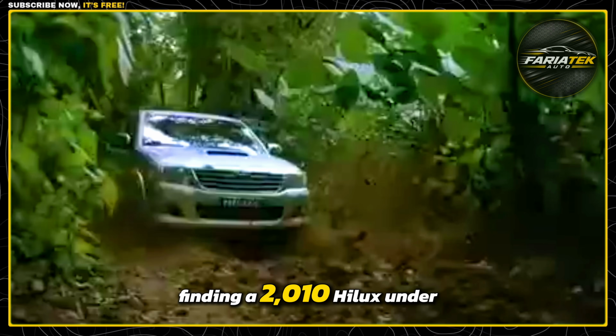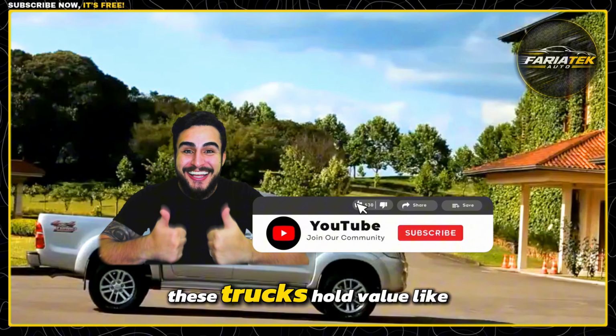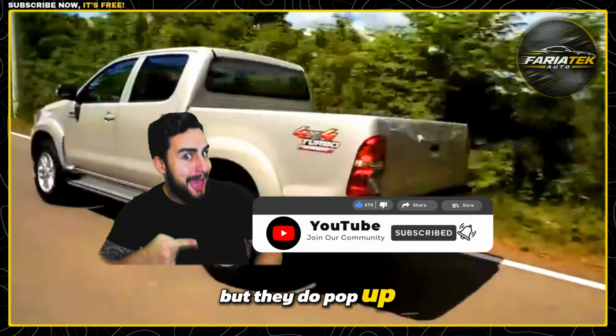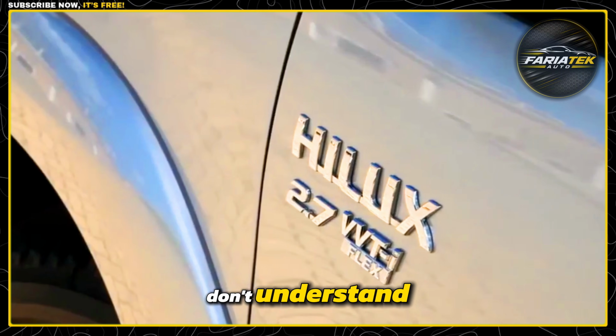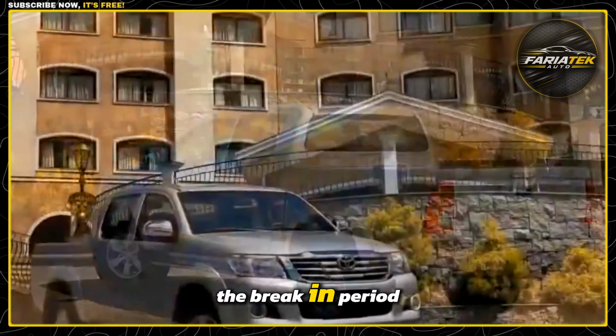Finding a 2010 Hilux under $6,000 might require a bit of patience, because even at this age, these trucks hold value like gold bars with wheels. But they do pop up, especially higher mileage examples that scare off people who don't understand that 200,000 miles on a Hilux is basically the break-in period.